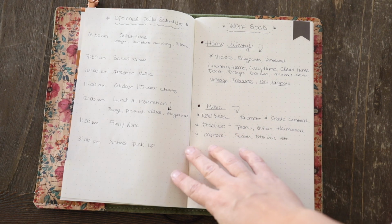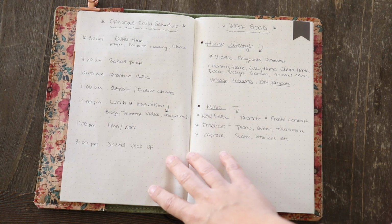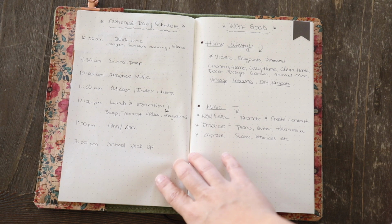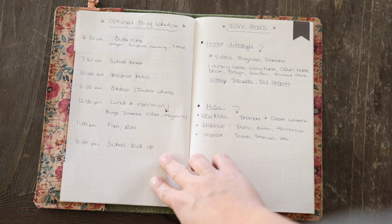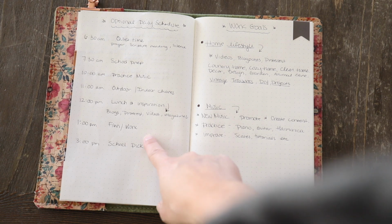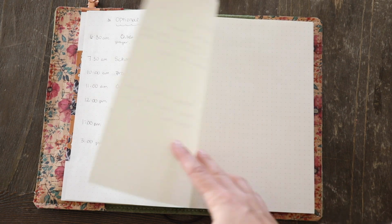Now that I have a little bit more free time, this is sort of like my optional schedule, which can change if something else is of top priority. So it's sort of like my optional, if I don't know what to do with myself on any given day, those are ideas of a schedule that I can stick to, but I'm not rigid with it, if that makes sense.